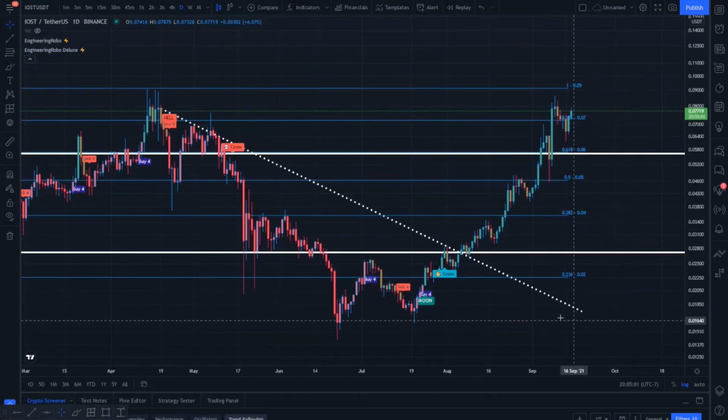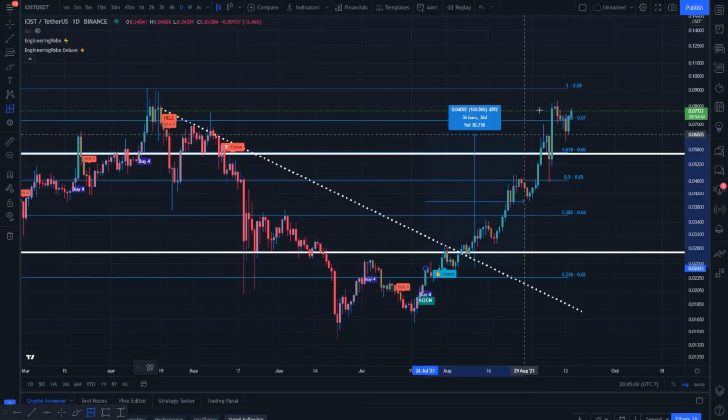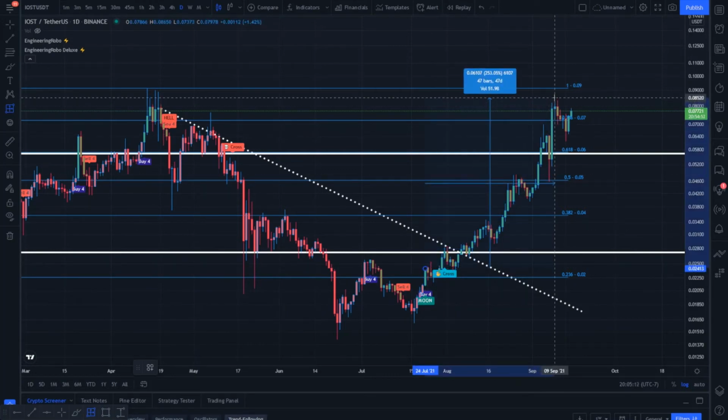IOST against USDT. Price action currently looking very bullish in my opinion. Lots of demand for this coin, lots of upward momentum in play. We see price action has risen up to 253% with EngineeringRobo's buy suggestions, allowing you to turn a potential $10,000 investment into $35,000 with EngineeringRobo's buy signals.